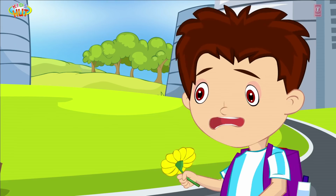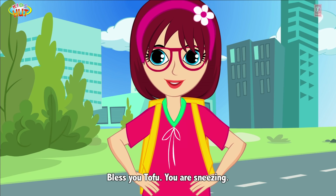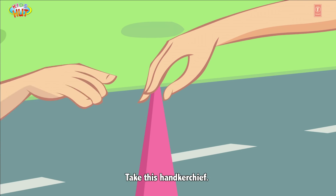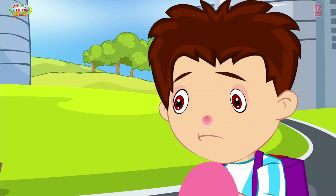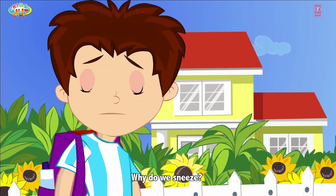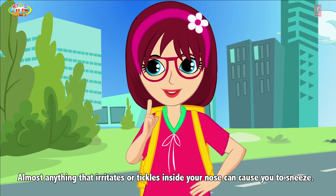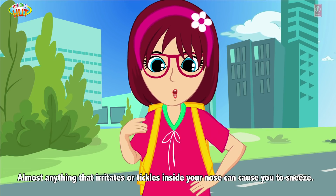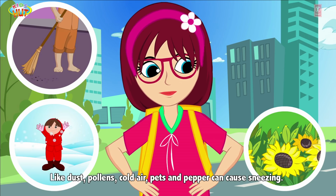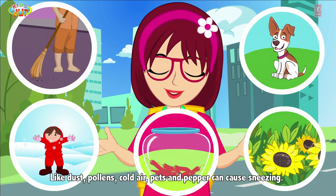Achoo! Bless you, Tofu. You're sneezing. Take this handkerchief. Why do we sneeze? Almost anything that irritates or tickles inside your nose can cause you to sneeze, like dust, pollen, cold air, pets, and pepper.